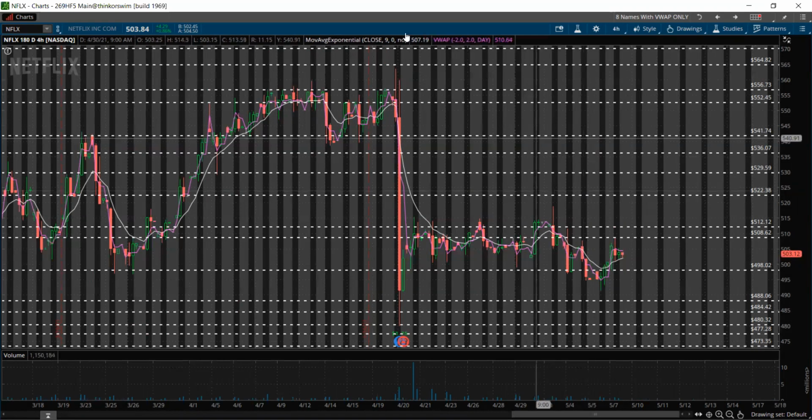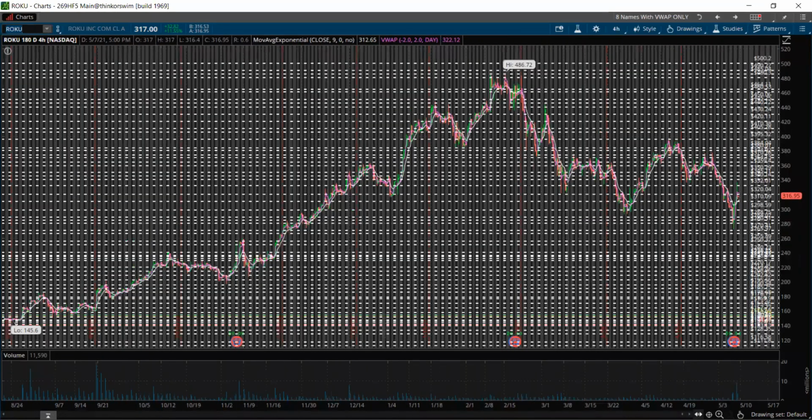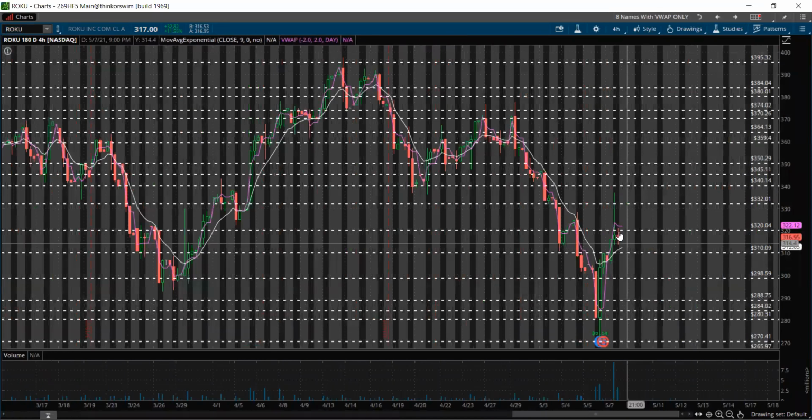Another name that did report earnings that is correlated to Netflix that also pushed lower is ROKU. ROKU did receive a sizable pullback as well on their earnings. They were trading around that 370 area. They dropped on earnings, pushing as low as 270. We did have a nice bounce here after hours, and we are now testing that 320 area.